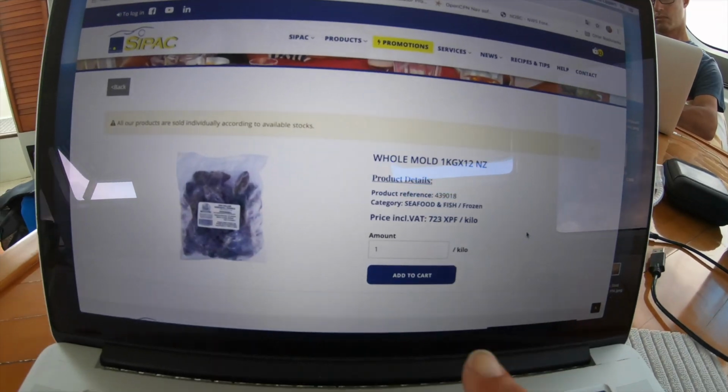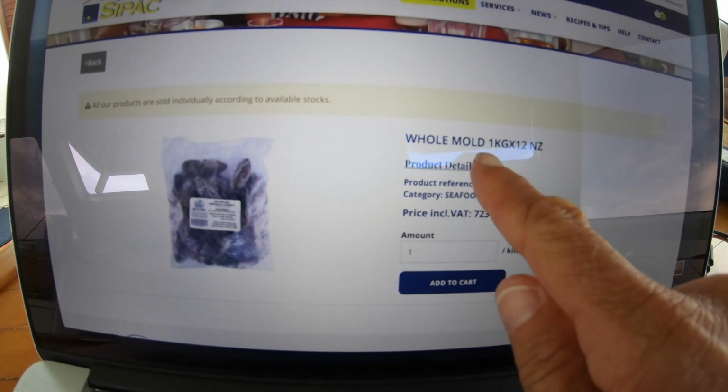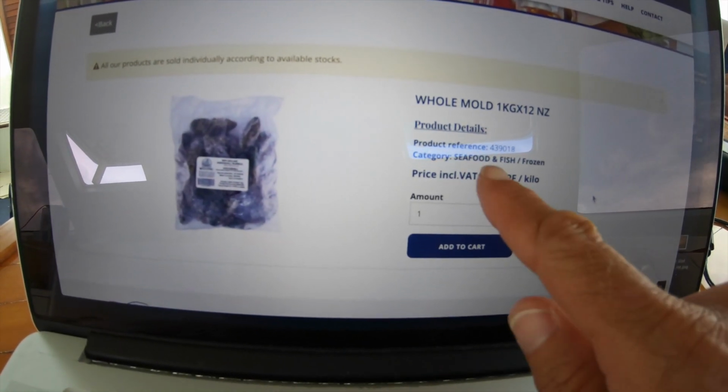There's a company in Tahiti that has frozen fresh fruit, and you can order it online. They put it together for you. They stick it on the ship. I'm cracking up at some of their English translation. I don't know what whole mold is, but it's in the seafood and fish category.